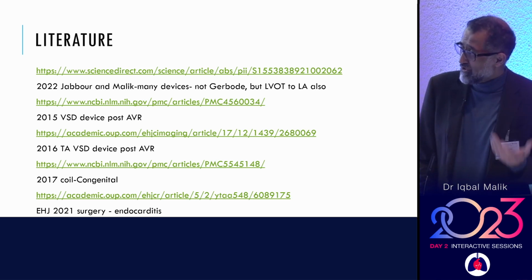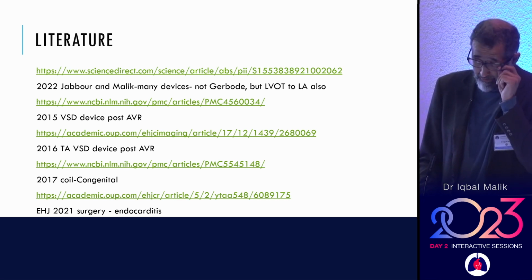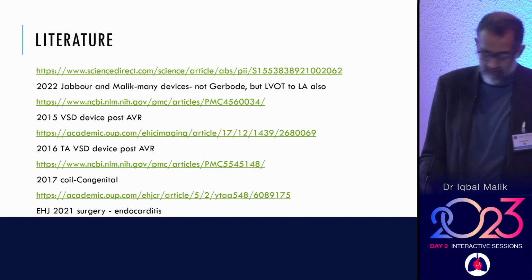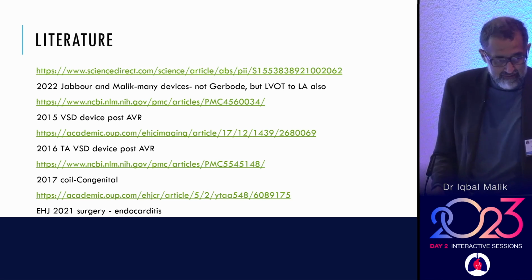A congenital one with coils and surgery for endocarditis. So I think if you've got endocarditis, I'm not putting a device in there. That's mad, because devices get infected. So endocarditis, the surgeon is definitely king, unless it's burnt out and we're a year down the line.